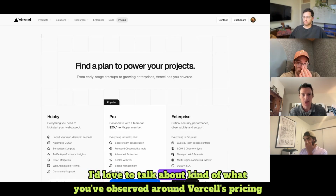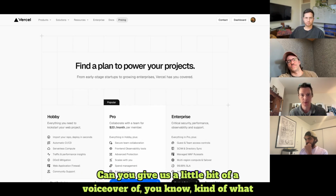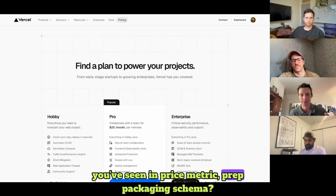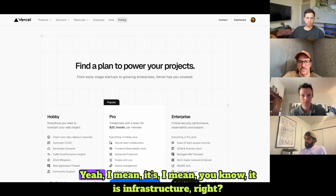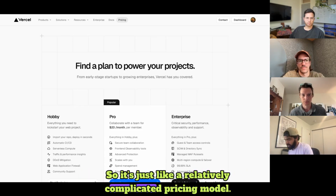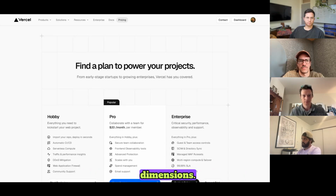I'd love to talk about what you've observed around Vercel's pricing model, inclusive of their price metric. Can you give us a little bit of a voiceover of what you've seen, price metric, packaging schema? Just give us the 10,000 foot view. It is infrastructure, right? So it's a relatively complicated pricing model. And if you go through it, there's just a ton of dimensions.